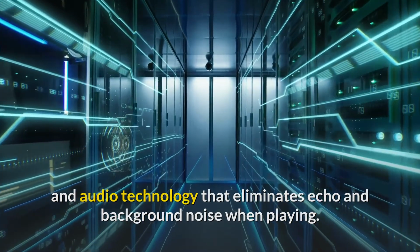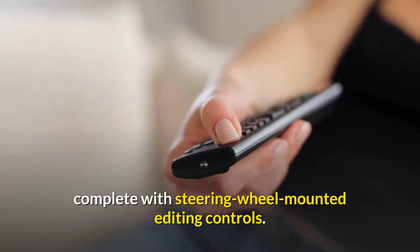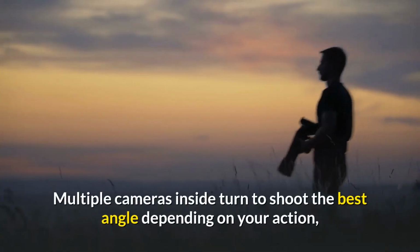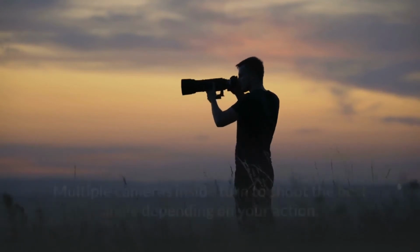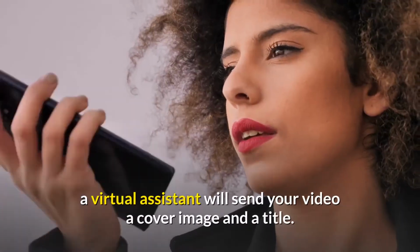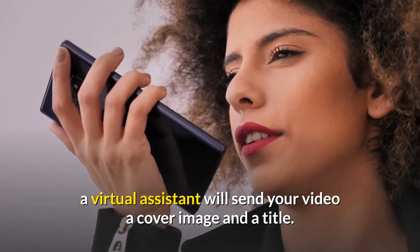The Creator Studio then turns into a recording studio, complete with steering wheel-mounted editing controls. Multiple cameras inside turn to shoot the best angle depending on your action and head movement, and the interior lighting is set to flattering mode. After you've finished filming, a virtual assistant will send your video a cover image and a title.